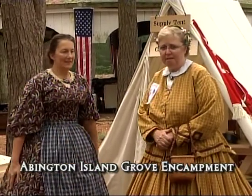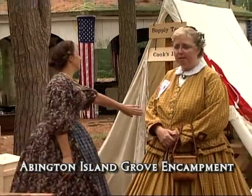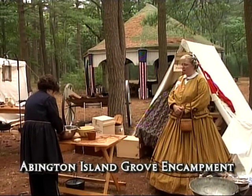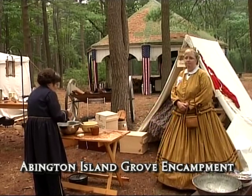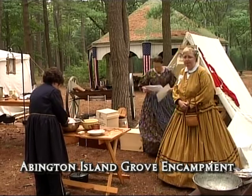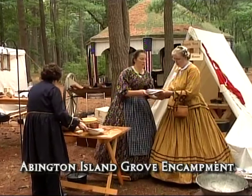The men in the field need supplies. The war lasted longer than it was expected. So civilians back home, wives, mothers, sisters, all family, would gather. They'd have sanitary fairs, and they would gather supplies to send to the troops. Which I noticed, this was really wonderful. You brought these with you.